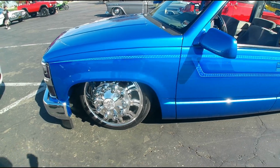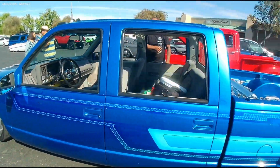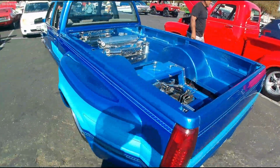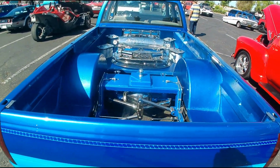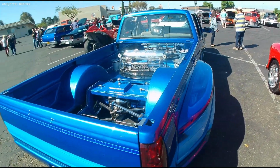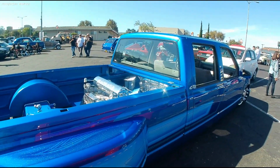Closer view of this awesome truck. This thing is quite the beauty. Check out the rear end of this baby. Look at that paint job. Oh man, that paint job, just look at that. Yeah, this is one nice ride. You have dialed this thing in. Put a lot of love in this, haven't you? Oh yeah, a lot of love and money. That's all it takes, love and money and time.